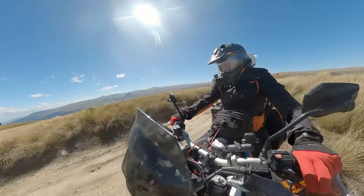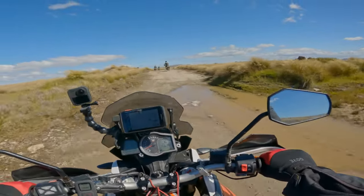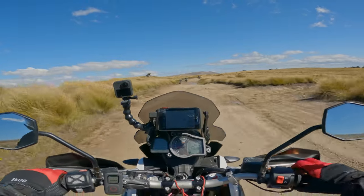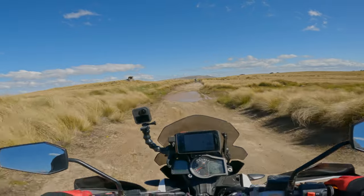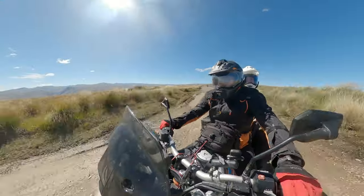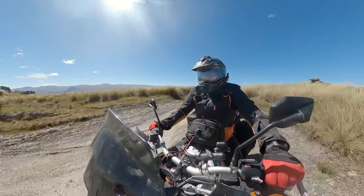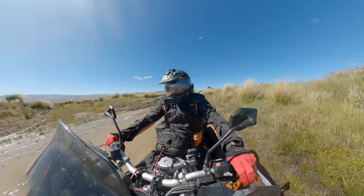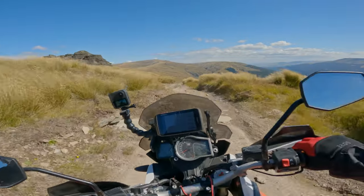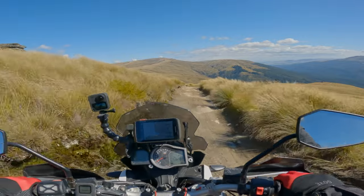Oh. Where'd he come from? There's another one. And another one. They're going a bit faster than us. That looked like the right line though. Not really keeping an eye on my mirrors for things like that. Concentration. I'm not even steering and I'm concentrating.